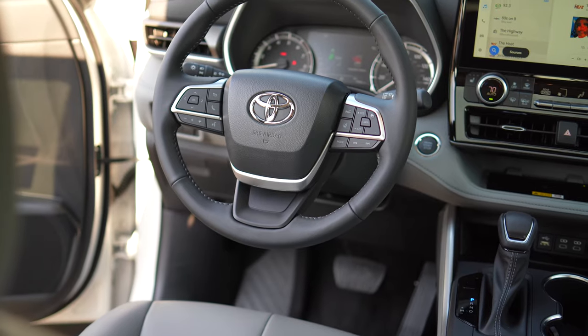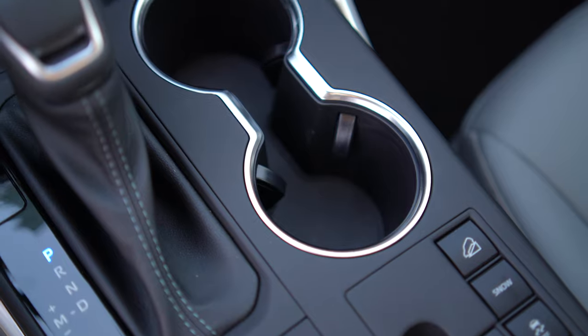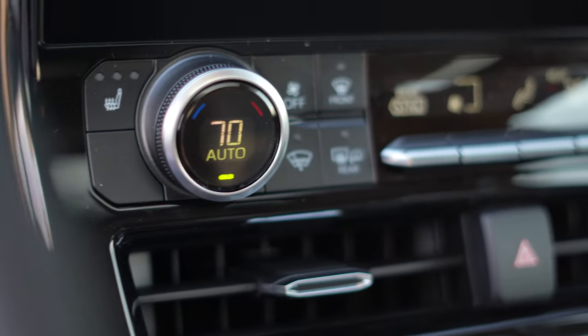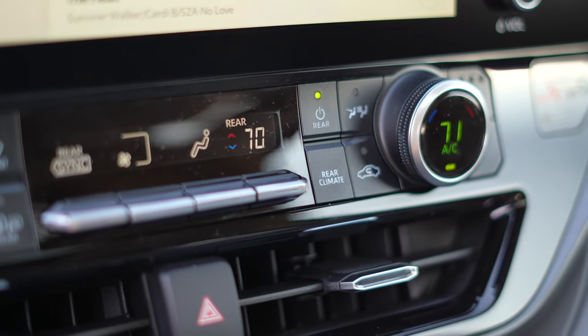If you just want a leather-wrapped one, avoid the otherwise generously equipped L trim, which also packs tri-zone automatic climate control. XLE buyers get a standard sunroof, and the Platinum adds a heads-up display.